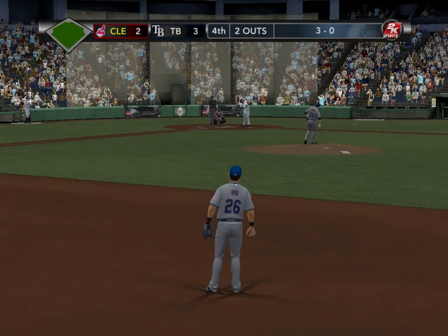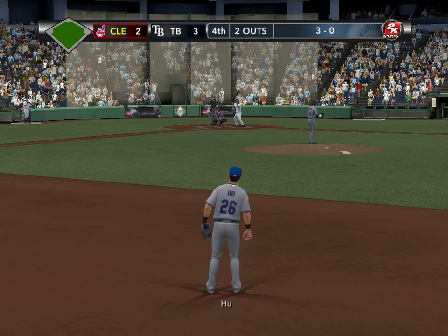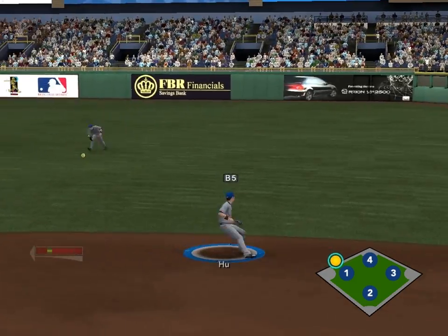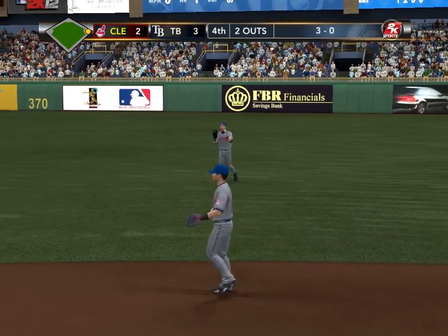And it's Molina at the plate. Now the Indians losing that last game, an opportunity here in game two to change momentum maybe against Tampa. There's a ground ball. Take a look down there in the bullpen. They've got a lefty up and throwing.